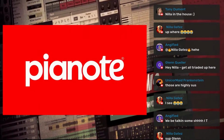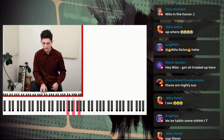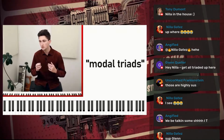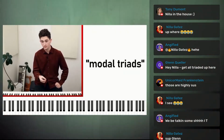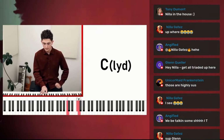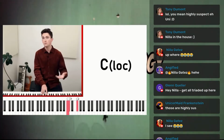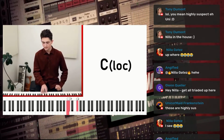Thanks very much. So those could be considered triads because they are 3-note chords, sus4 and sus2. But there's another group of chords you could describe as modal chords, which are also technically triads. And these chords are the Lydian triad, the Phrygian triad, and the Locrian triad. So let's look at these chords.